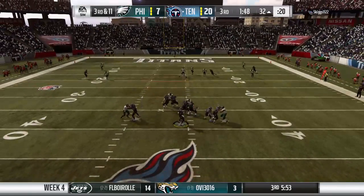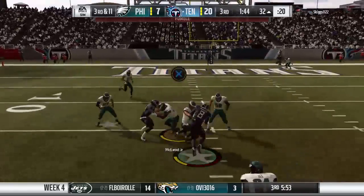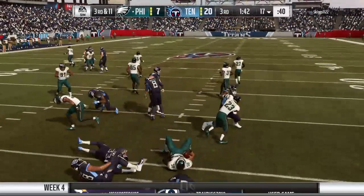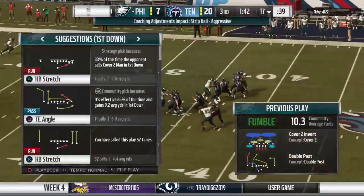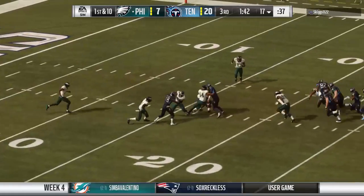On 3rd down, Mariota being chased out left. And it comes, and he lost the football. Mariota had it jarred loose, and it's picked up by the Eagles. A big turnover there as his guys will get the football back.